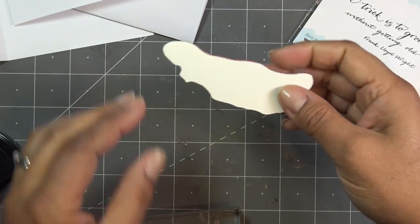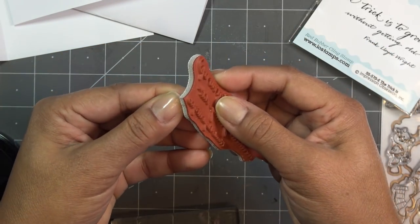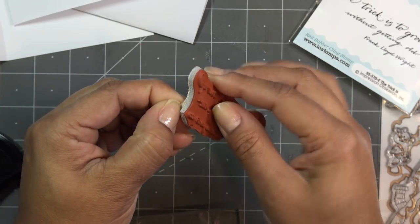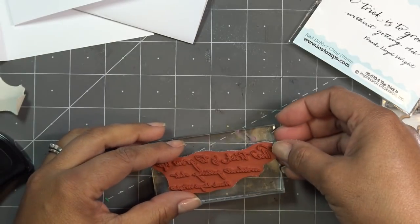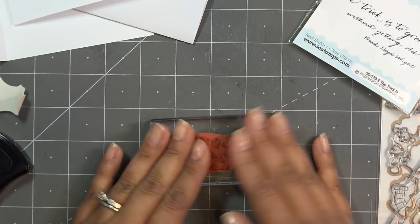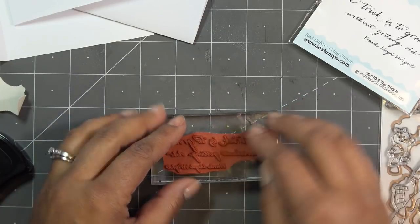So what you can do with this, obviously you can't see behind it. That's the whole thing with rubber stamps, and that's kind of why people start going to clear stamps, but rubber stamps give you a better impression, yada yada. So we take the back off of this. I'm going to put this on here. Ooh, just the right size. I can see it's a little bit crooked already. Let me just put it a little bit straighter so I don't have to think about that too.